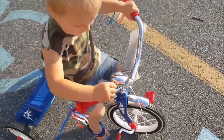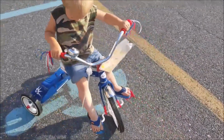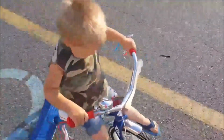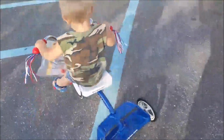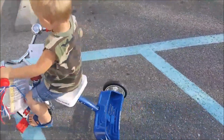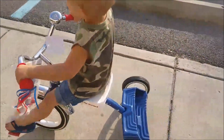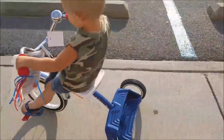Can I try it? Yeah. That's so cool. That's an awesome bike, Elion. That's a good find, dude. Who needs an old John Deere tractor? Yeah. Who needs it?